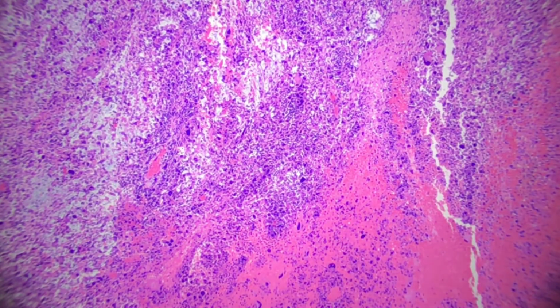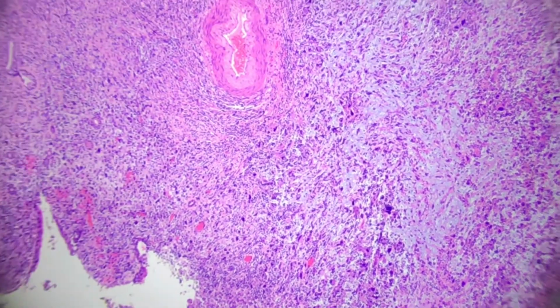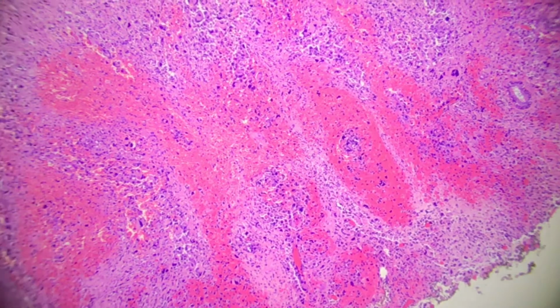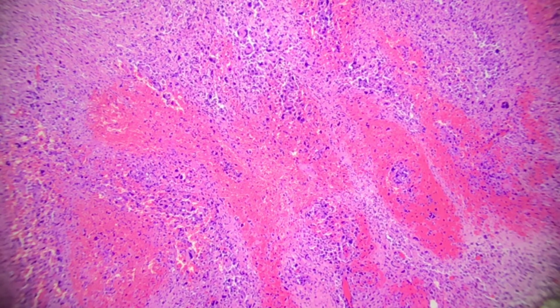Switching back to 4x. So this actually is a case of mucosal melanoma involving the sinonasal tract. So mucosal melanoma is extremely rare. It accounts for about 1% or so of all melanoma cases.